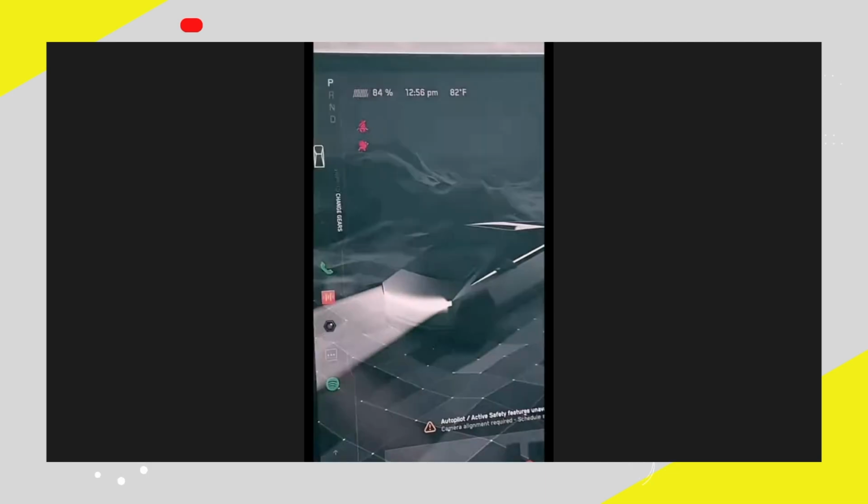This video is in Russian, but what we notice here are some new features, such as when we look at the infotainment screen, there we notice something very interesting.